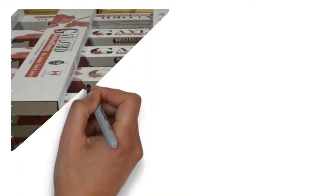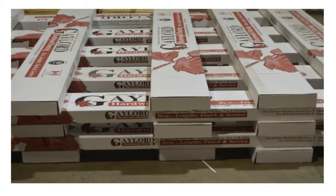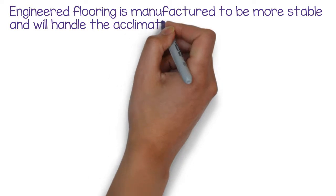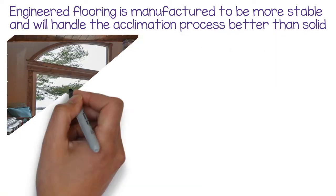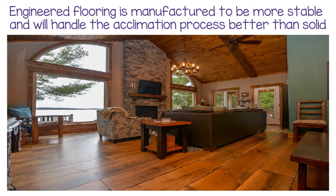Wood naturally dries and gains moisture from the ends, so the ends will be affected first. Different grains shrink and expand at different rates. So if you have chosen a solid floor width, variations from moisture gain during the acclimation process should be expected, especially in wider boards. Engineered flooring is manufactured to be more stable and will handle the acclimation process better than solid. Some solids, like our live sawn white oak, will handle this situation almost as good as engineered. Even with the flooring acclimated, proper expansion space as per our installation guidelines must be followed.